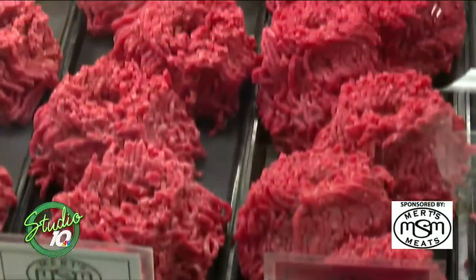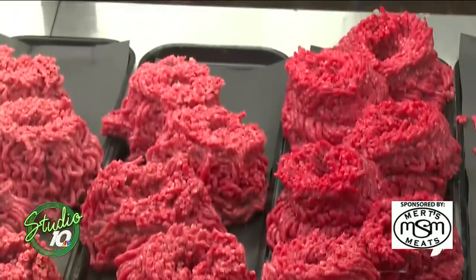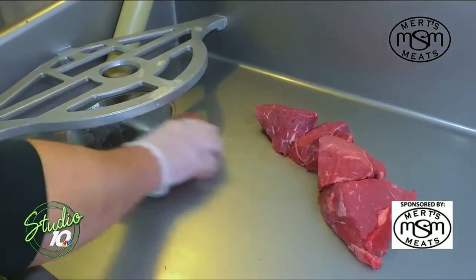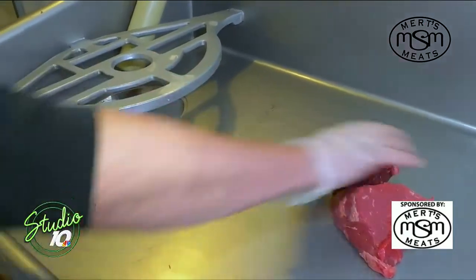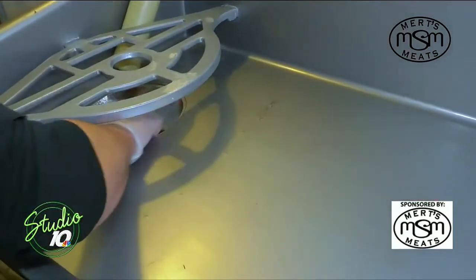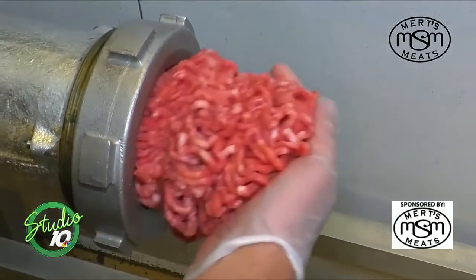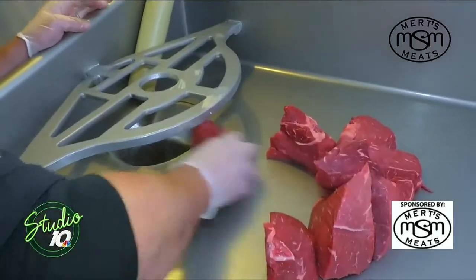A lot of people would be surprised if they found out that most of the ground beef they're buying in grocery stores and big box stores, they weren't ground there. They were ground somewhere else weeks or maybe even months prior. So we don't do that here. We grind it fresh. We take the time to trim off any tendon or connective tissue, so you're not biting into anything chewy. It'll make it really moist, really good texture, great flavor.